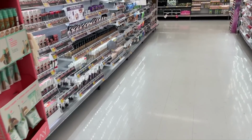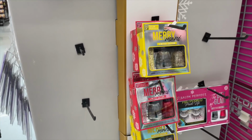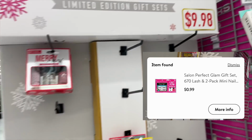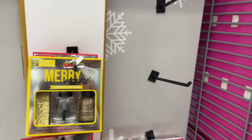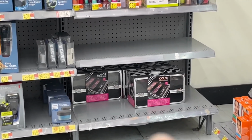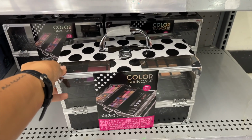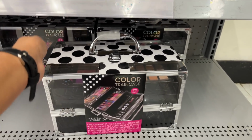Alrighty, y'all. So one of the sections that I was looking at yesterday was all these. Okay, so all these are only 99 cents, and there's a lot here. So I'm so excited. There was more yesterday, so it looks like they grabbed them all, but it's okay. These here should also be lower. These here are normally $24.99, and it's on clearance for $2.49. Yes, I'm not gonna grab them. Maybe I'll grab one for my daughter, and I'm gonna continue to look around the area.